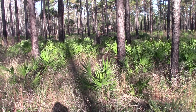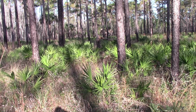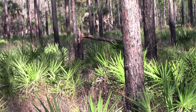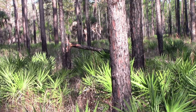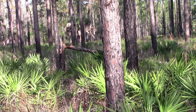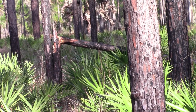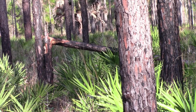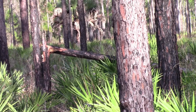Here's another tree break. I don't think this one was here last year either. Most all these tree breaks that I'm seeing out here, they're all going different directions. So there's no telling what actually caused that.